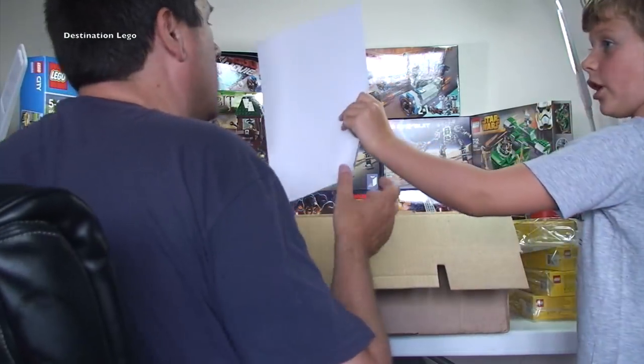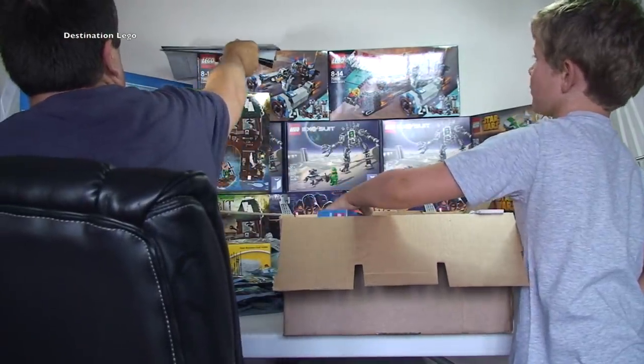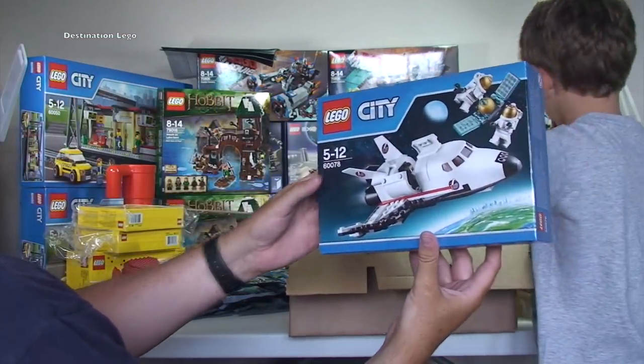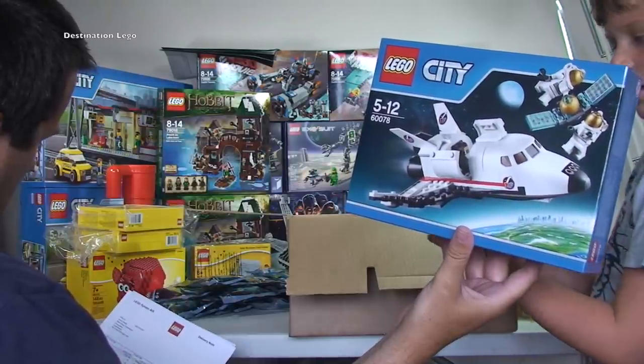Alright. Another poster. Oh, wicked. Got another one of the posters. That's good. Is it the same? Yeah, it will be. These are from my collection. We have the, what is this? The space shuttle, obviously. Which one is it though?